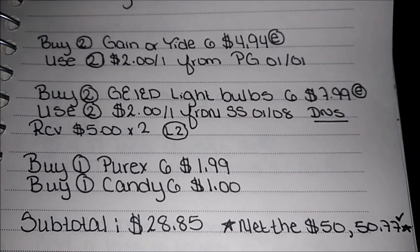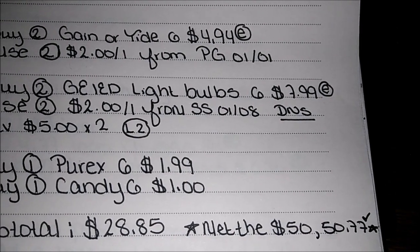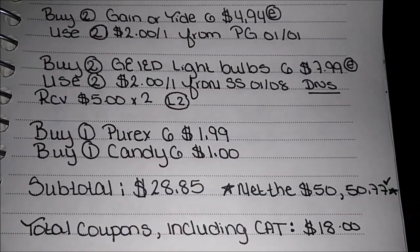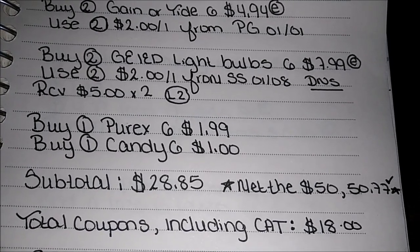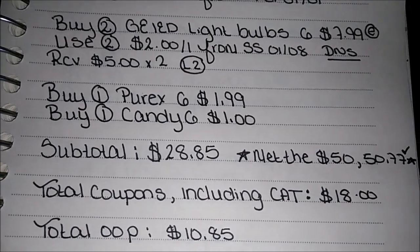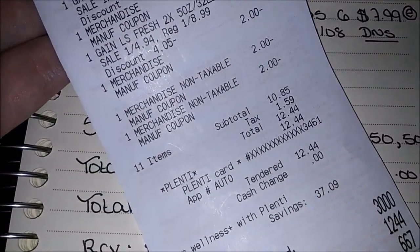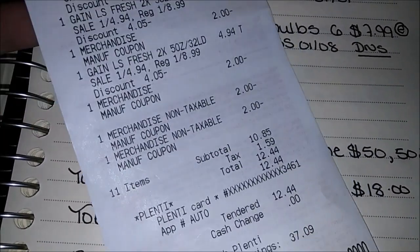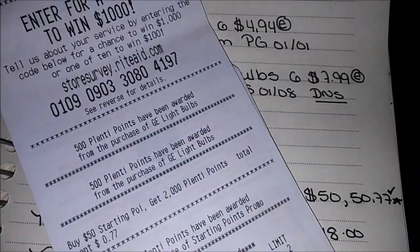So we had to ensure that we met the $50, so I've got you guys as low as I can to $50.77. So the total in coupons, including the Catalina coupon, is $18. So this means our total out of pocket is just going to simply be $10.85. So as we see, $10.85, and we also see that we had a tracking of 77 cents, so it was exactly 77, excuse me.